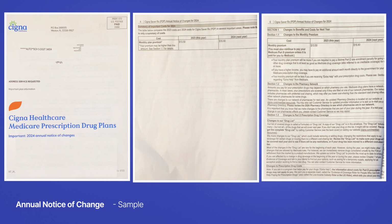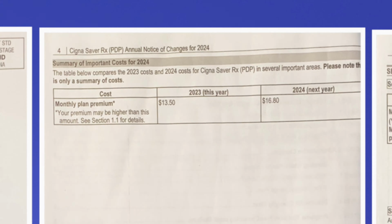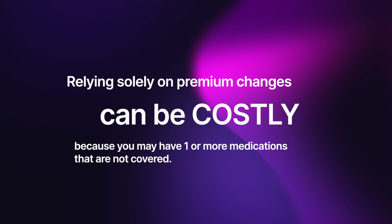When you receive your annual notice of change from your Part D drug company, at first glance it may look like the premium is acceptable. Maybe it's staying the same or even decreasing in price. In this example, it's only going up a few dollars next year. But here's the hard truth. Relying solely on premium changes can be costly because you may have one or more medications that are not covered.